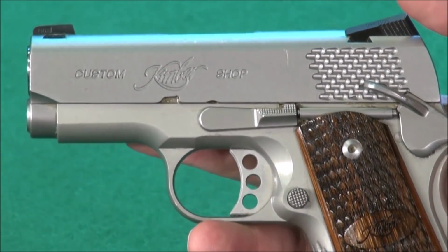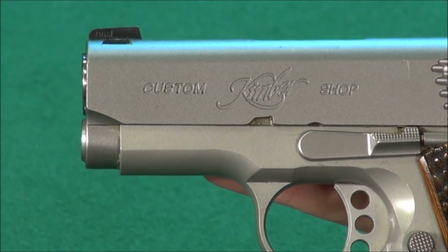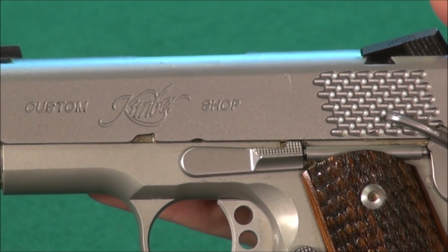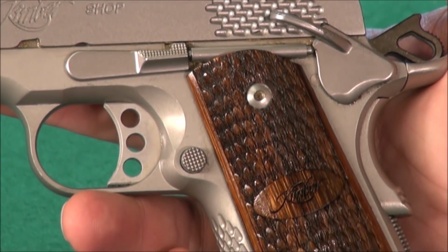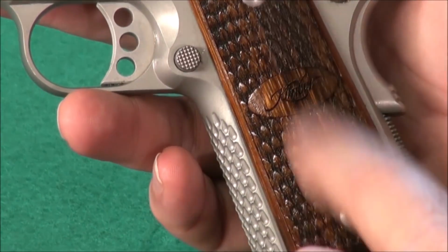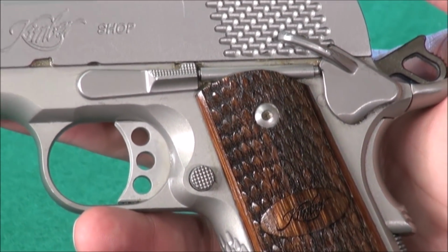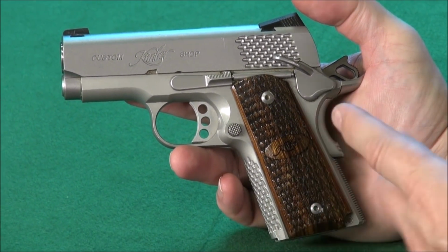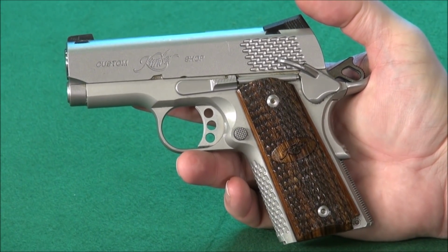Now, let's also talk about price right now, because in the beginning of the video, I want to get out everything that's on your mind. Price comes up when you think of Kimber. You think of $1,200 to $1,400, and that's what this gun cost. I paid $1,400. I've seen it online the day of this video for about $1,250 or so. So the price went down a little bit.